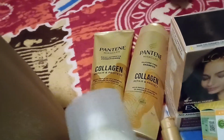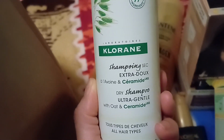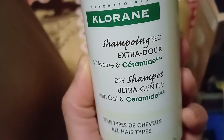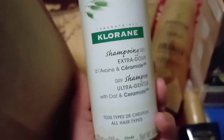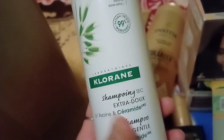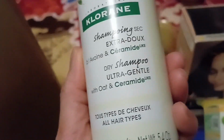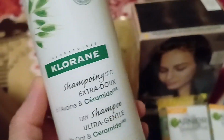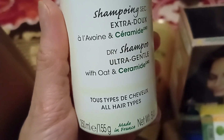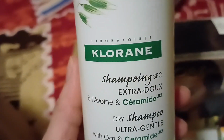Alright, shampoo and conditioner, and I also got here Klorane dry shampoo, ultra gentle. I tried using products like this before, but I'm not really into this thing, but I'm gonna try. I don't wash my hair every day, so maybe this will be a good try as well. Klorane, two types, with oat and ceramide. Ultra gentle. Okay, I like the ultra gentle one.